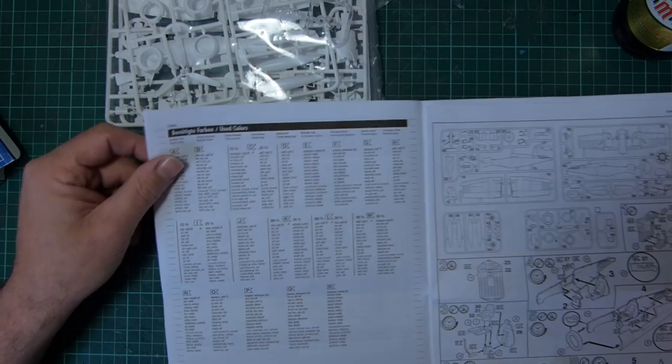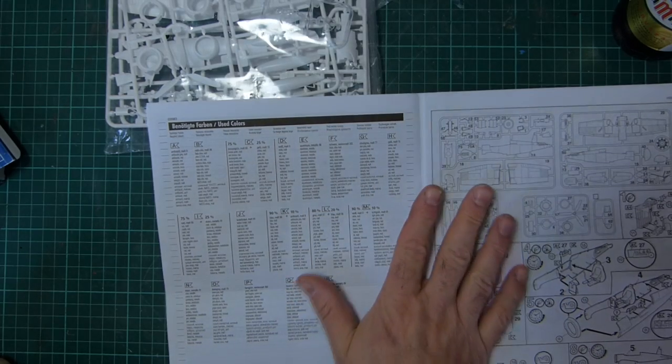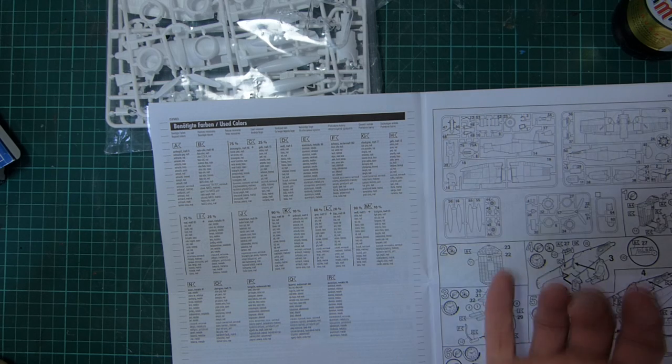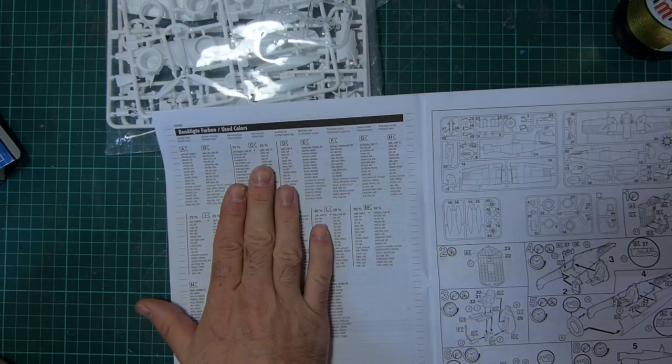Now here's another thing that I think is odd. I'm not going to complain about it, and I'll tell you the reason why. But I do think it's odd that in this day and age, Revell don't have an off-the-shelf pot of US interior green. We still have to take 75% bronze green and 25% yellow in order to make it.